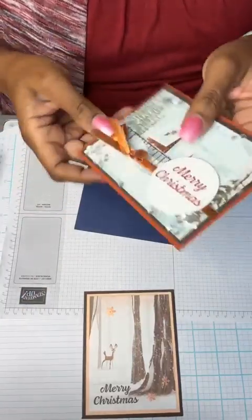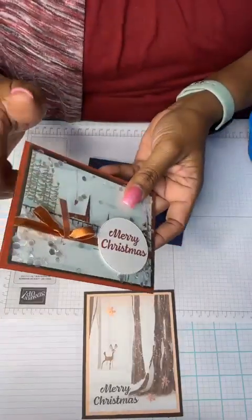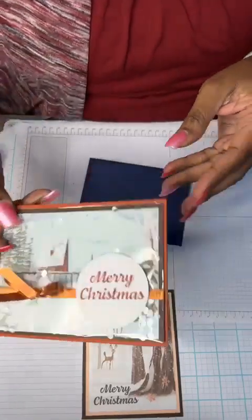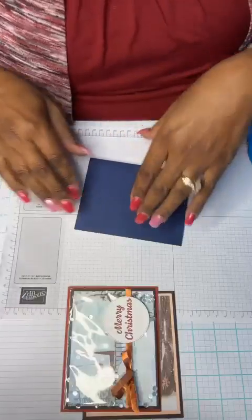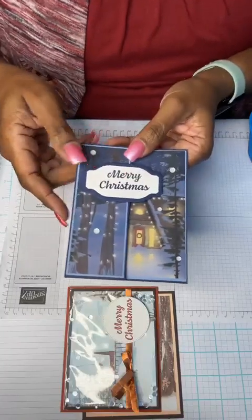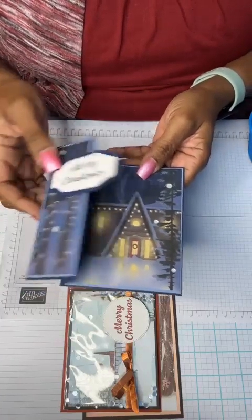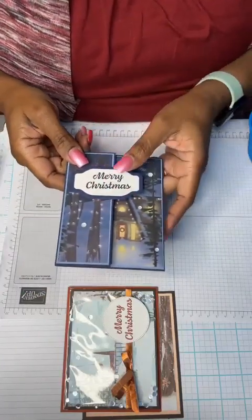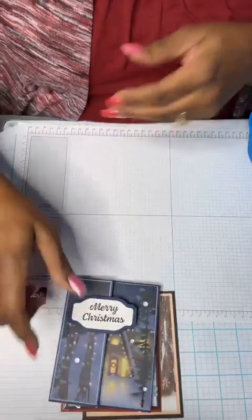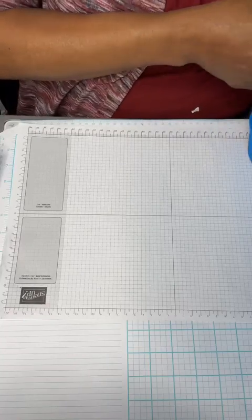That was one card. And then we made a fun shaker card. Did you guys see that? Maybe I should have put more snow in there. What do you guys think? I love bling. So anything shiny, and I am all over it. I'm that girl. And then the last card that we made. So we make 3 cards each class. This is the One Horse Open Sleigh Designer Series paper. I am enamored with it. I'm ordering another pack because I think that this might be my Christmas cards this year. So yeah, there are those if you didn't get the opportunity to see that.